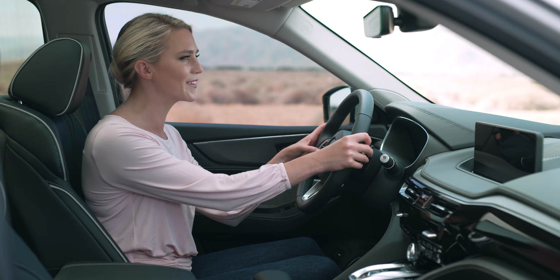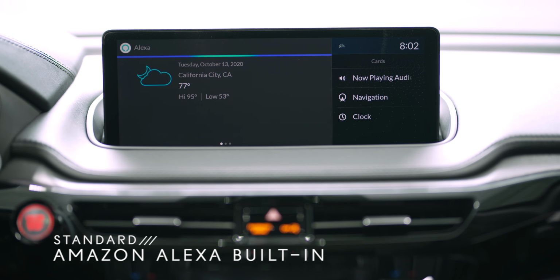Hey Alexa, what's the weather like? Currently, in California City, it's 77 degrees Fahrenheit with mostly cloudy skies.